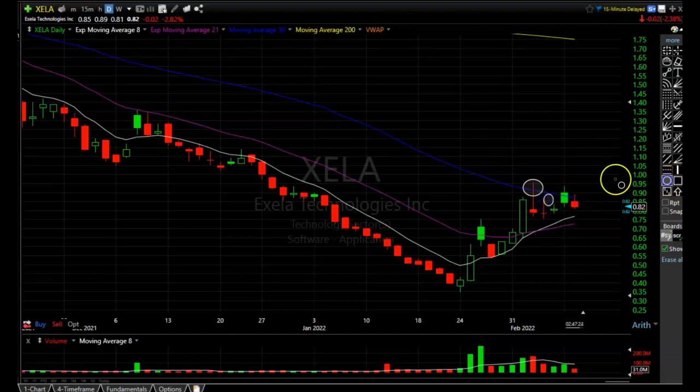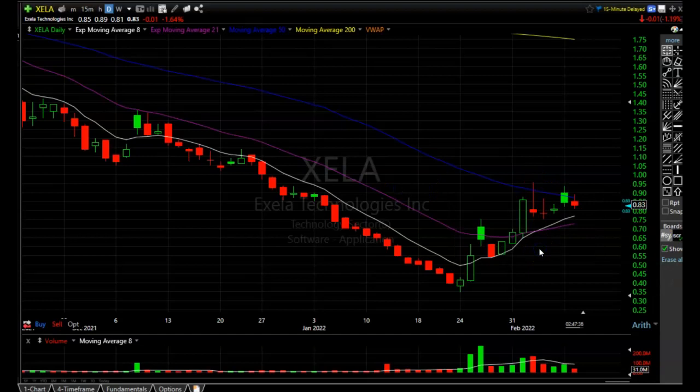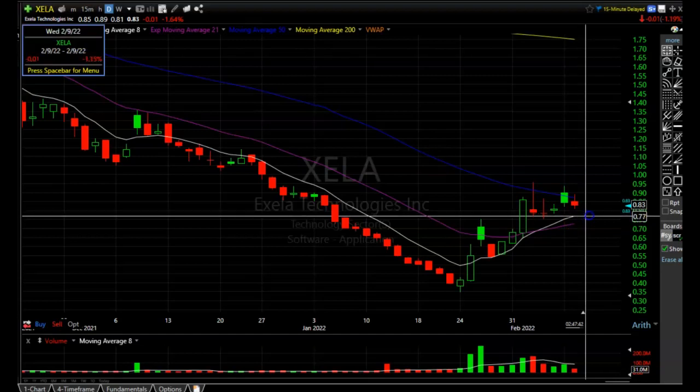Let me see if I can get this stuff to work. But you can see that it looks like it is getting weaker. So this is not the time where I would be buying this stock. I would probably wait for a pullback. Let me get these things out of here. They're annoying me. Just by the way this thing is looking, I'm guessing we're probably going to have a little bit of a pullback, and we want this to hold that 8-period exponential moving average if it can.